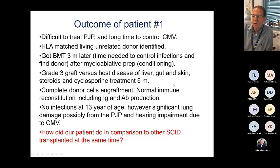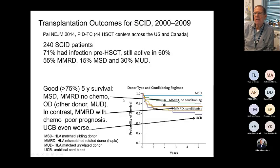So how did our patient do in comparison to other patients transplanted at the same time? This is a review from the New England Journal of Medicine from 2014 that looked at the outcome of patients with severe combined immune deficiency from the Primary Immune Deficiency Treatment Consortium. And as you can see, when they looked at 240 patients with severe combined immune deficiencies, most of them did quite well after transplant with a 75% long-term survival, especially if they received matched sibling donor or mismatched related donor.